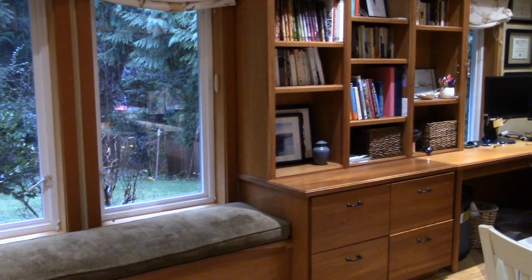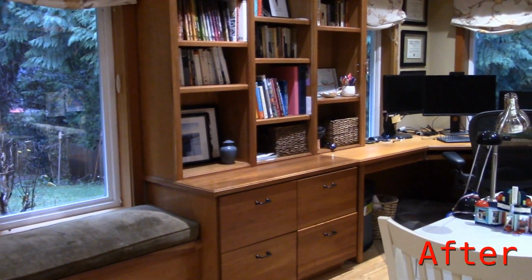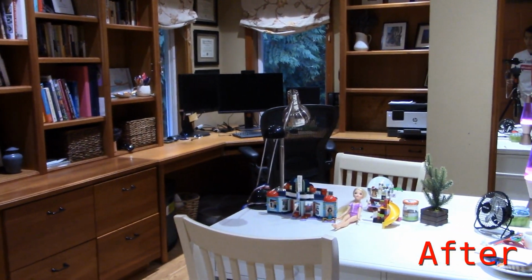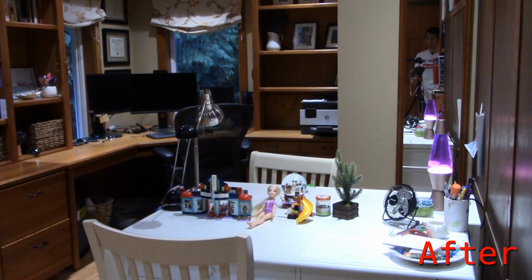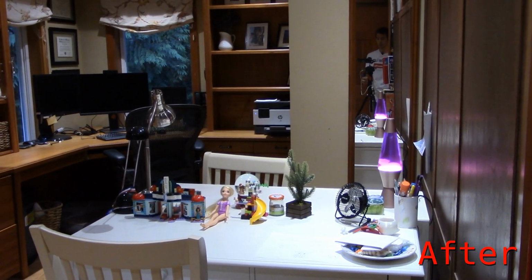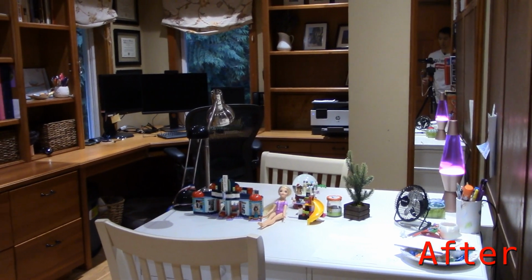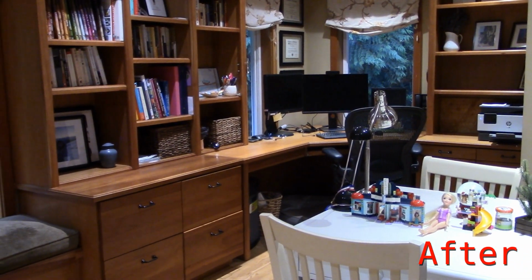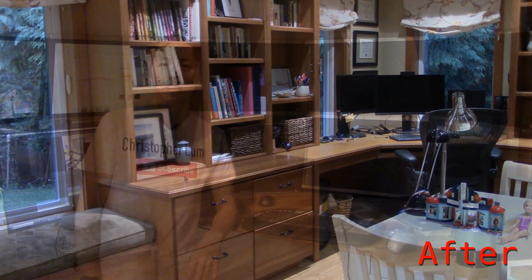And now here's the after picture, and as you can see, my wife was able to move over to the corner. She's got a much nicer setup, and then we moved our kids' desks down here in sort of this banker's desk configuration so they can face each other and work together easily. And this makes it a lot more accessible for them because they don't actually have to run upstairs when they want to use something or get something from their desk.